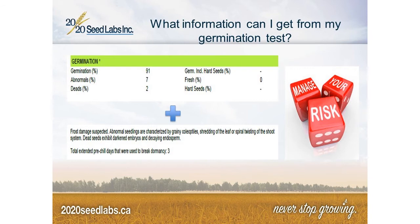And we've got a note about this, and I want to draw people's attention to this. So there's a remark here that says that frost damage was suspected through the abnormal seedlings having grainy coleoptiles and leaves that spiral or twist in the shoot system. So it's not that we want to make our customers analysts, but we really like them to take some time and read over the report of analysis, because it tells you a lot about the quality of your seed and what you can expect when you turn around and plant it in the spring.